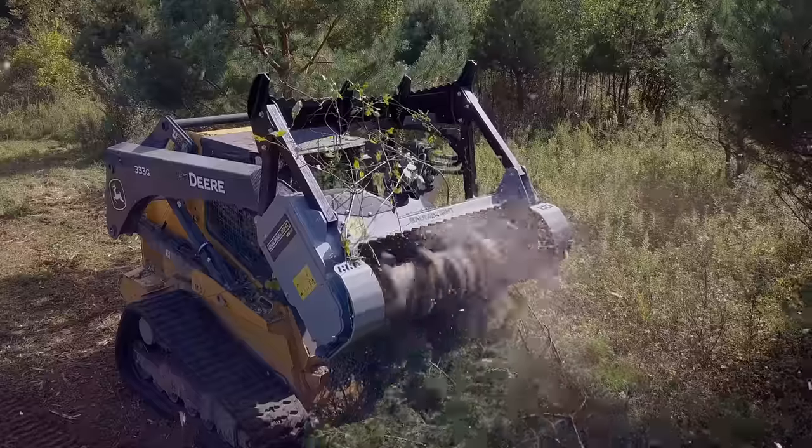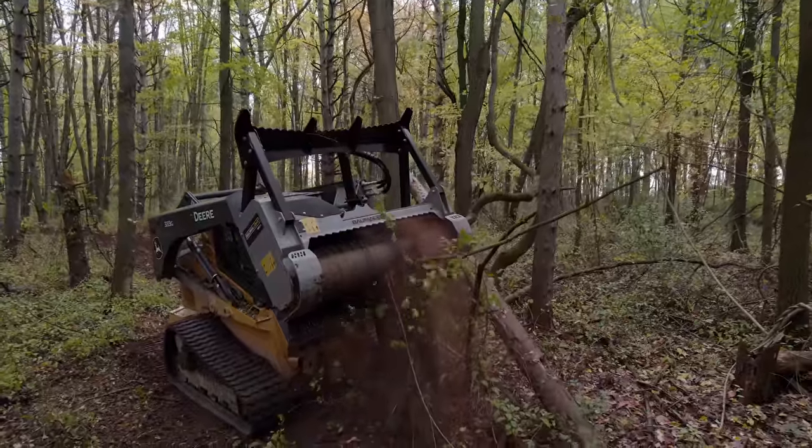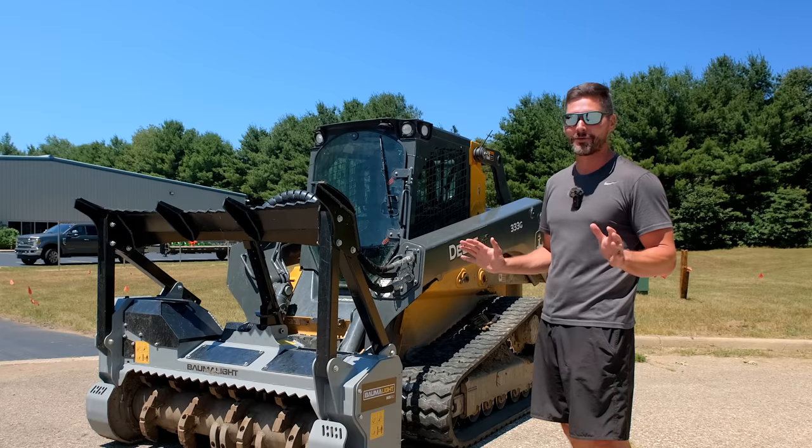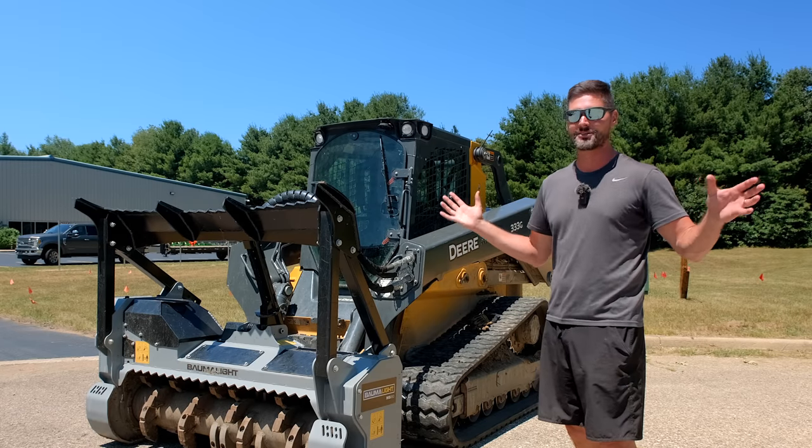You can't mount one to a front-end loader, not enough hydraulic flow. Got to run off that rear PTO. But these things vaporize material. They are incredible. It's like a brush hog on mega steroids and then some.